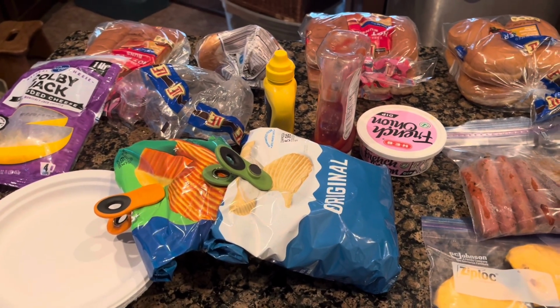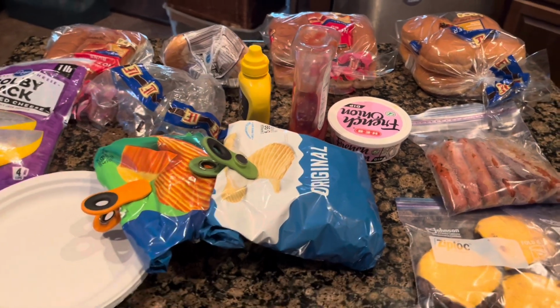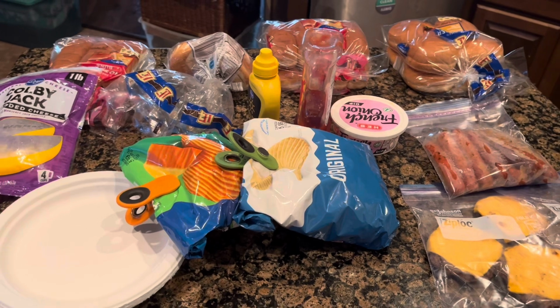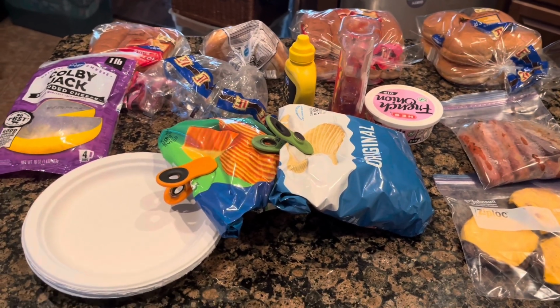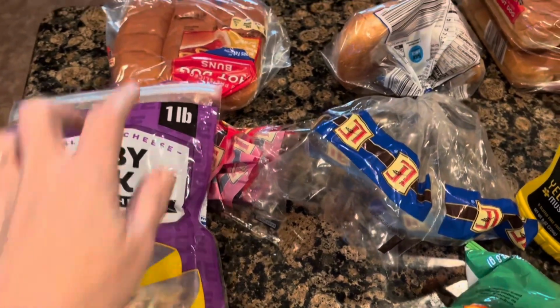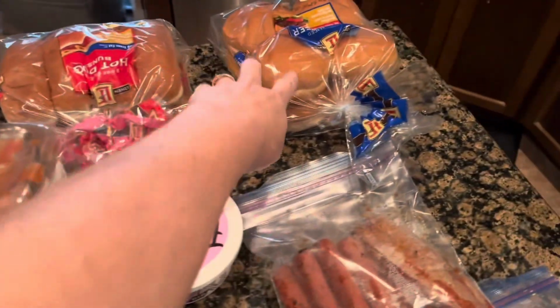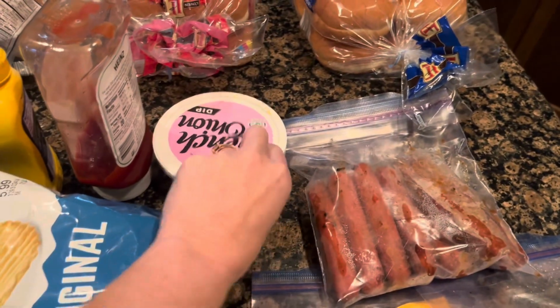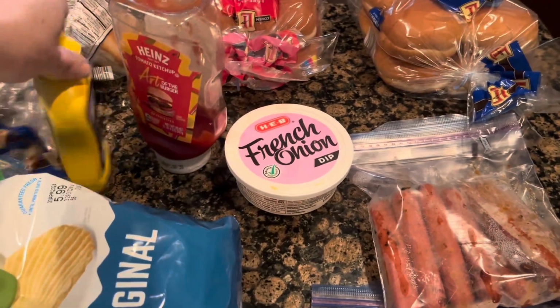So it is Monday, March the 25th, and we are having leftovers. We grilled out yesterday, and we're just going to try to finish up some of that. We have lettuce and tomato in the fridge. We have shredded cheese for those that want hot dogs. These are the hamburger buns. We have French onion dip. The ones that are here tonight, we'll just use ketchup and mustard.